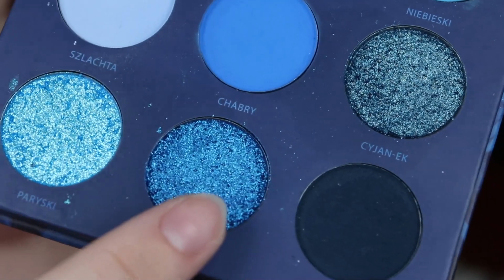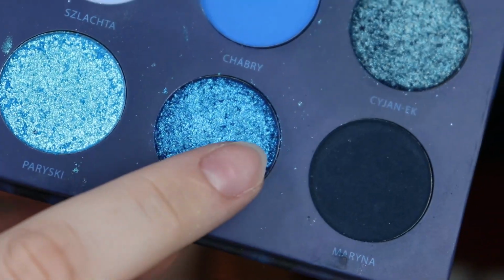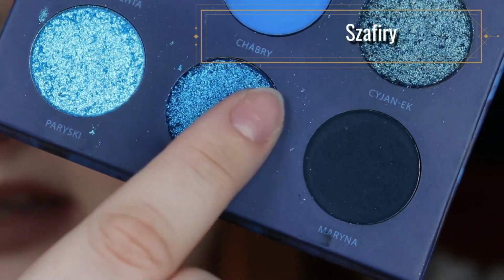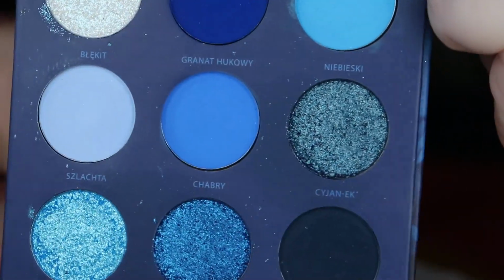I'm going to swatch some of the mattes because someone requested some comparisons between the mattes in this one with some of their singles, but I can swatch this one. It's such a beautiful kind of medium toned blue. I don't feel like those are that common, but just look at that. And all of the shimmers just swatch so nicely.